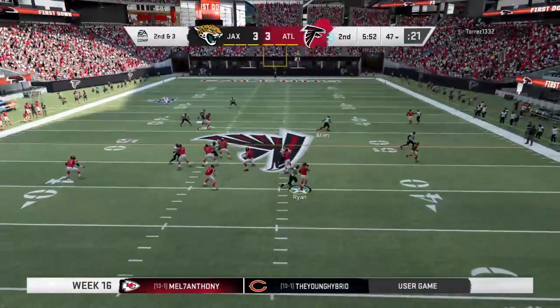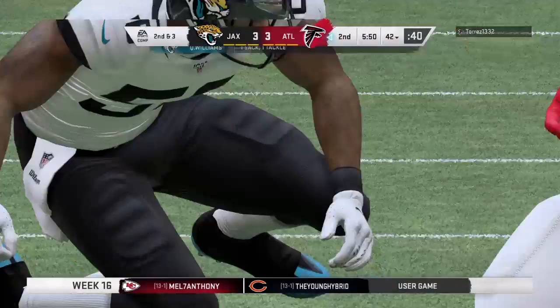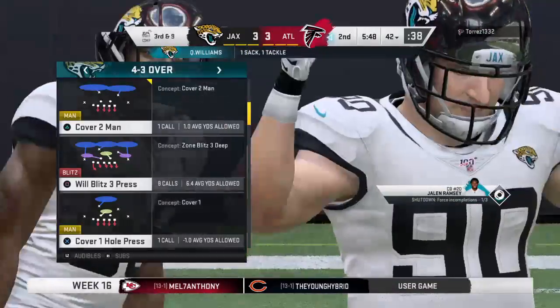Looking to throw again on 2nd down. Ryan, rush coming, and he's taken down.